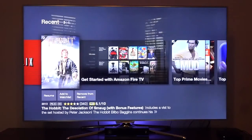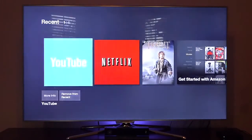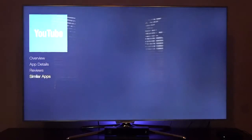And if you look down below each item, you'll see we have options here. We can resume playback on this movie, add it to my watch list, or remove it. If we go to the app, Netflix, you can go to more info or remove from recent, and same with the YouTube app. If you go to more info, you can see we have screen views. We can go to the left side here and go to app details, reviews, and similar apps.